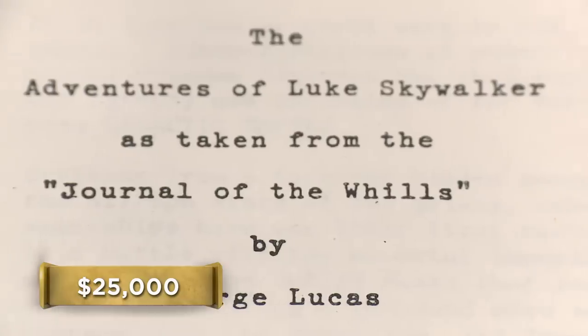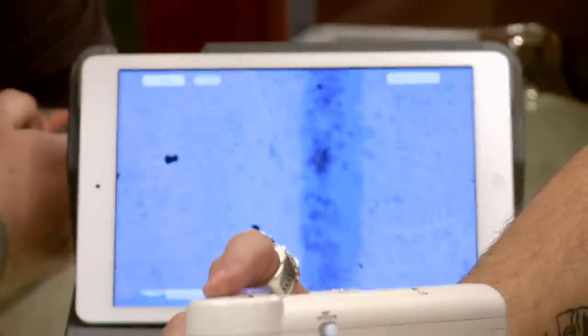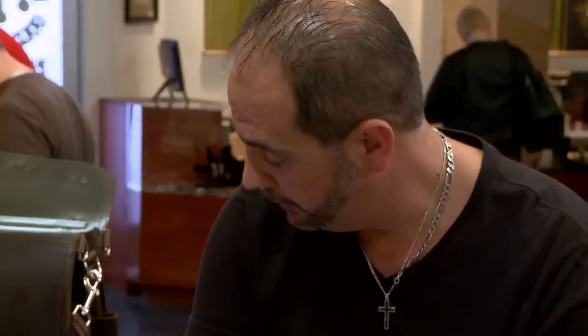$25,000. I have a friend who's the consummate Star Wars nerd, and luckily, he's also the guy I always use to verify autographs. First thing I want to do is look for live ink on here, and I look for the overlapping points. You see the crossing here? Yeah. So we know we've got live ink on here. Great. So the signature is real? Yeah, no question about it.